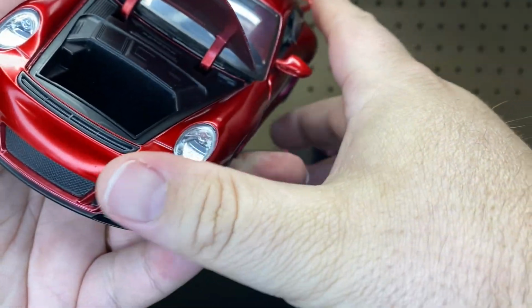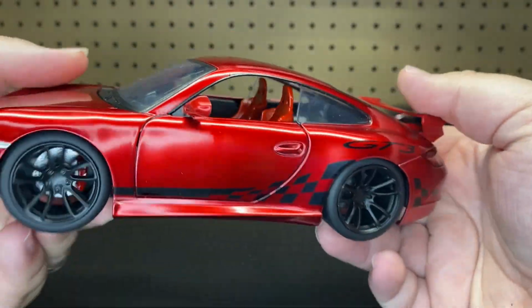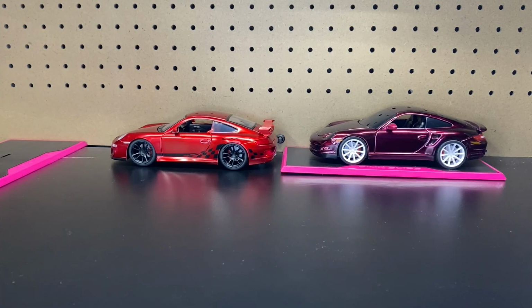And then we'll go with the bonnet up here. Again, nothing there. Yeah, and I don't see anything on the table. I will check my box again, but I don't think it came with one.